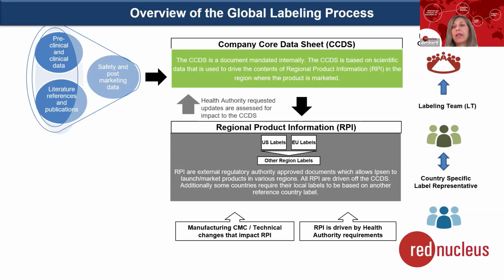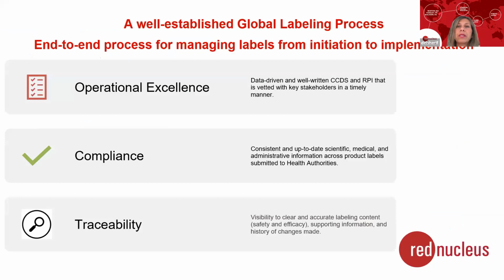To add to the complexity of the process, you have to look at the governance structures. We have your executive labeling committee, your labeling team, your country-specific labeling representatives, all of which have to work very closely together and make sure that the communications and handoffs between all of these individuals is seamless and transparent to ensure an effective and efficient process. So a well-established global labeling process really has to have that operational excellence component, compliance, and traceability. And we'll talk a little bit more about these.